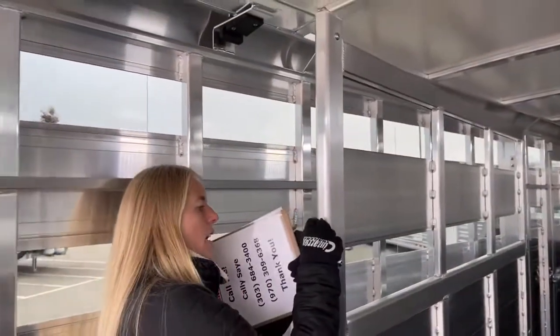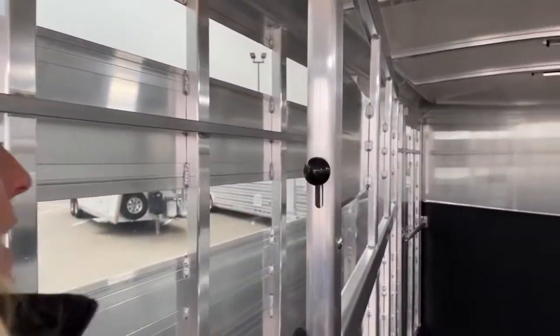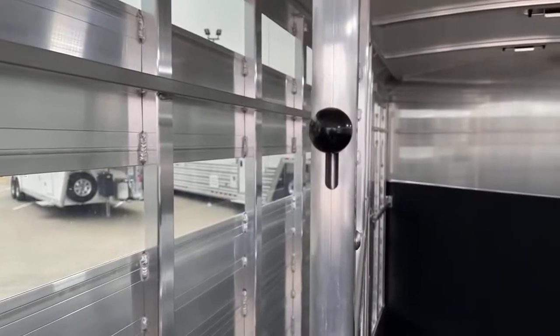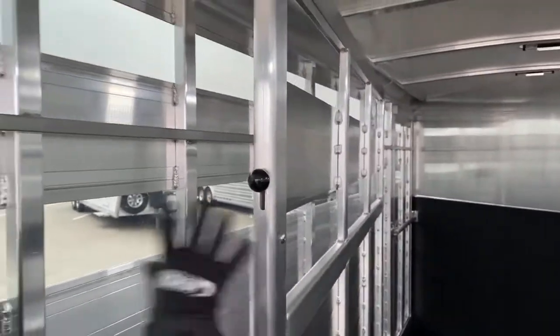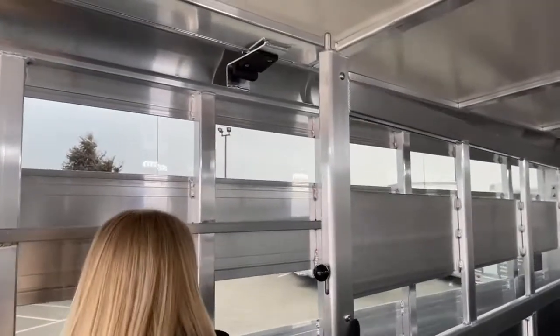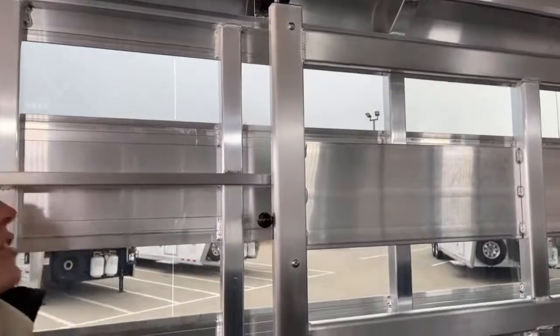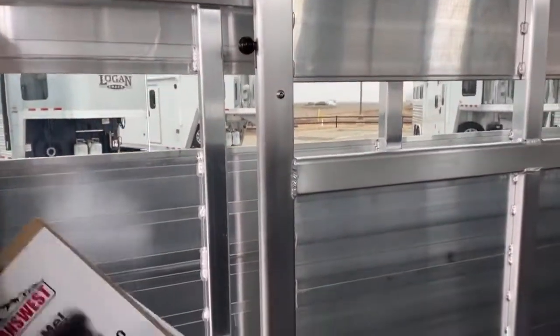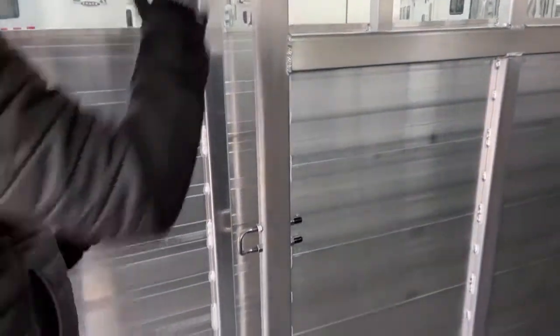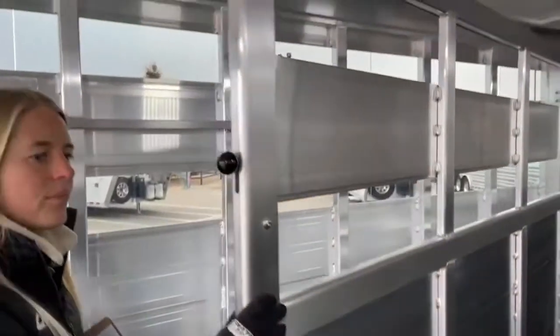So even this little joint here, you've got a little bit of plastic behind there so you don't get that hard clang of metal on metal. If that was metal, it'd still be ringing, as well as plastic here and plastic here. So when you put this back, as you're going down a bumpy dirt road, you're not going to have that heavy-duty annoying rattle sound to drive your animals crazy and not make them want to jump in your trailer.